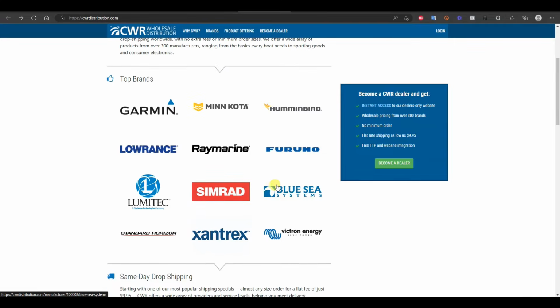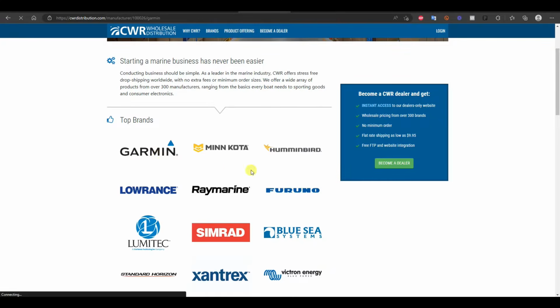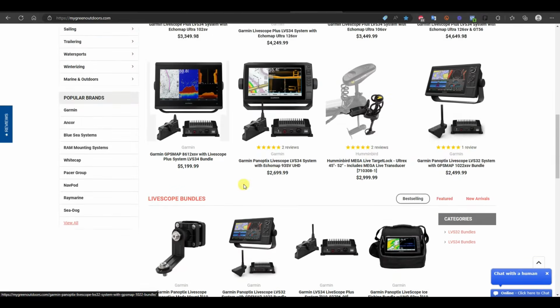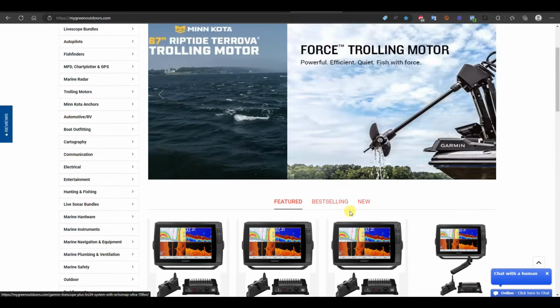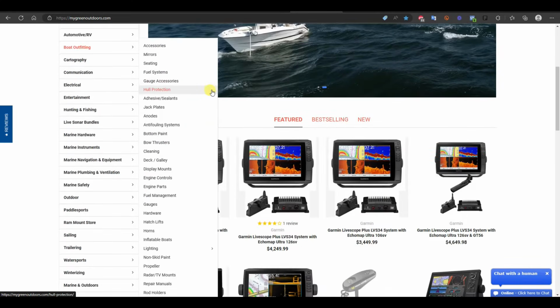So what I wanted to actually do is show you an example of a store that I'm pretty sure is using this supplier here. So if I jump over here to My Green Outdoors, we can see that they're selling a lot of the products that you'll see on here. So like if I open up Garmin, we can see these different Garmin type products. We can see that a lot of these featured products here are Garmin type products, most likely Garmin, Humminbird. We can see it's the same brands here. These guys are most likely either using this supplier or a similar supplier to sell their products, because this definitely does have the look of a high-ticket dropshipping store, just with this logo here. Like, this logo definitely doesn't look like a company that's going to be like an in-person brand or anything. This definitely looks like an e-commerce only store.